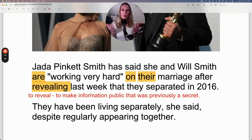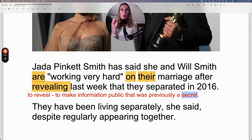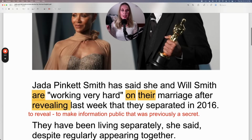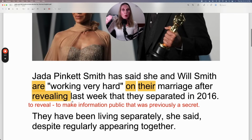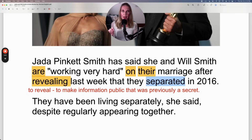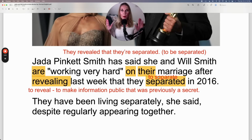So you make that information known, but previously that information was a secret. So they purposely didn't tell anyone that they were separated. But then they revealed last week that they separated in 2016, quite a long time ago. Now notice here, they separated. This is a verb, to separate. When you separate, it means you and your spouse, your husband, your wife, decide to no longer live together, and you're considering whether or not you're going to get a divorce or try to reconcile. So that's the verb to separate.